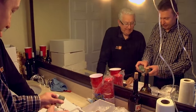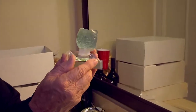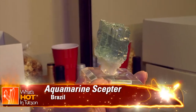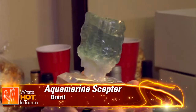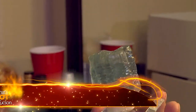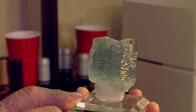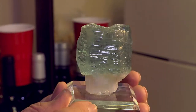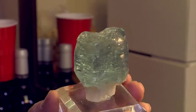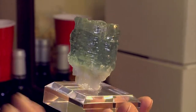Oh, it's an aquamarine, a beryl, and we have a scepter here. Oh, look at that. I've often wondered, and I still wonder, how could nature do this? Grow a crystal, grow another crystal, and have it scepter like that. Why no color here and color here? That's a good question. And it's etched, not enough to ruin its appearance. The etching actually gives it character.